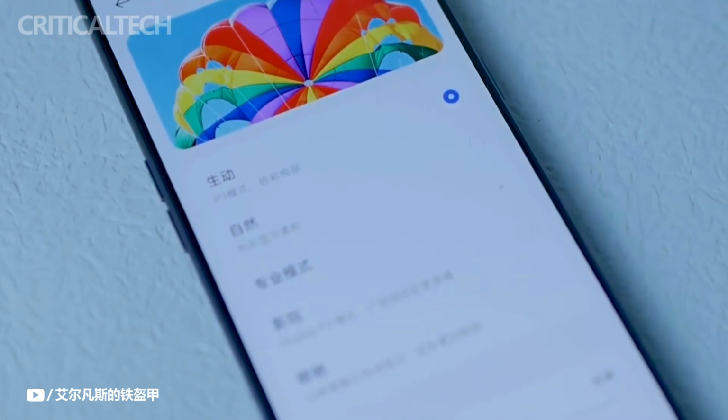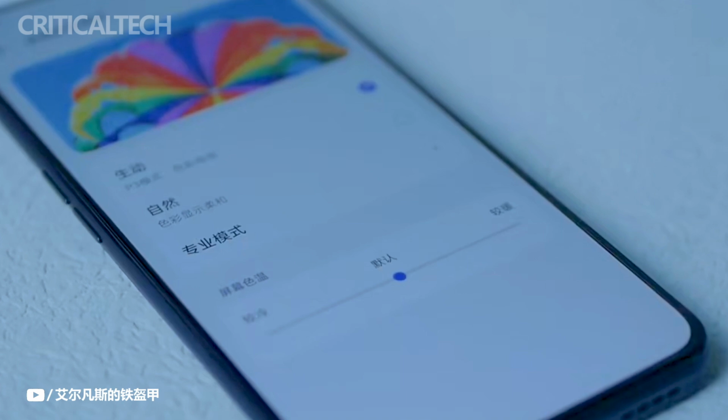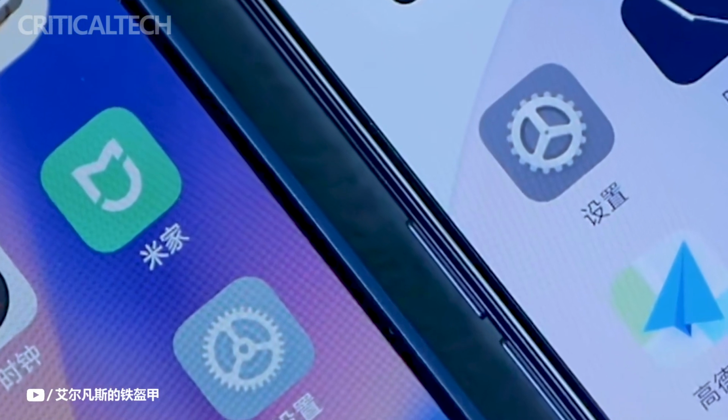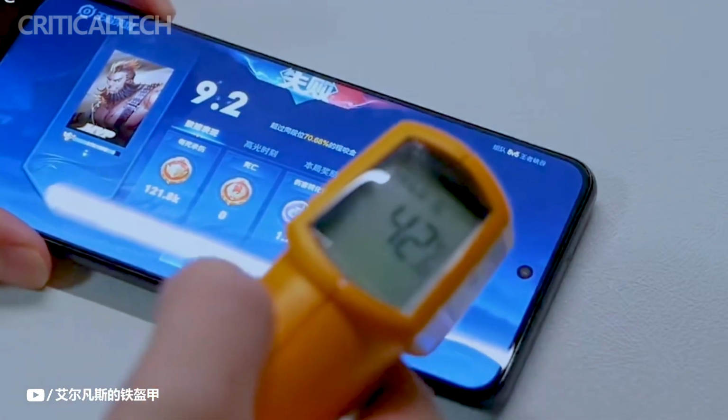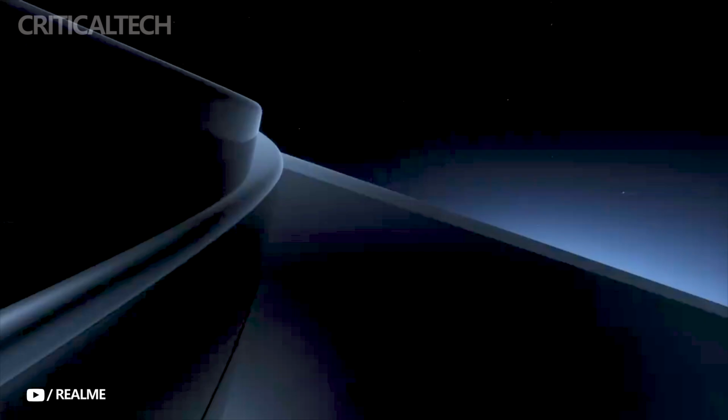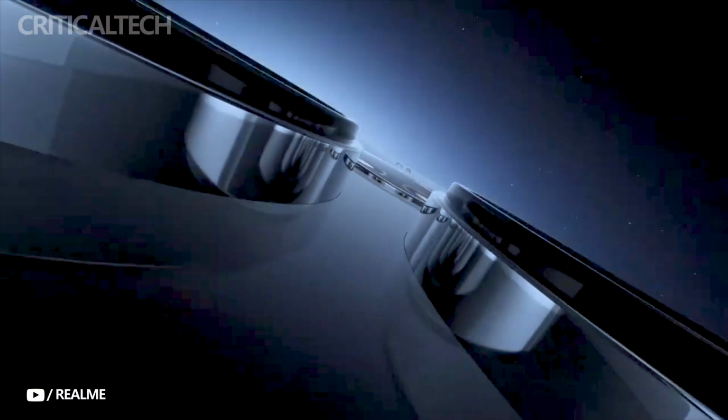One of the standout features of the GT Neo6 SE is its SoC, the Snapdragon 7 Plus Gen 3, a robust upper mid-range chipset. While not on par with the Snapdragon 8 Gen 3, this processor promises flagship-level performance, ensuring a smooth user experience. Appearance-wise, the GT Neo6 SE doesn't disappoint either.